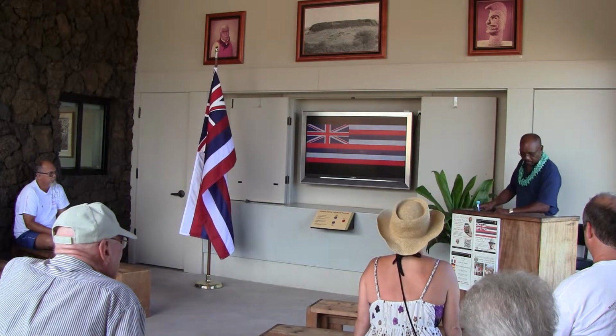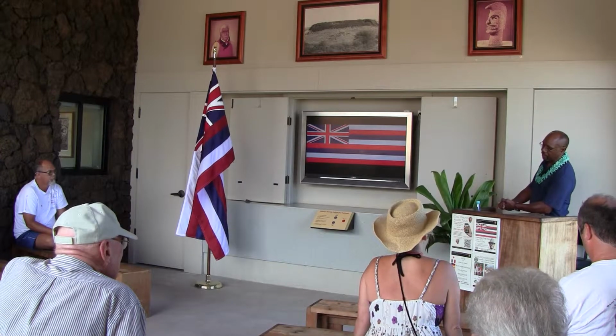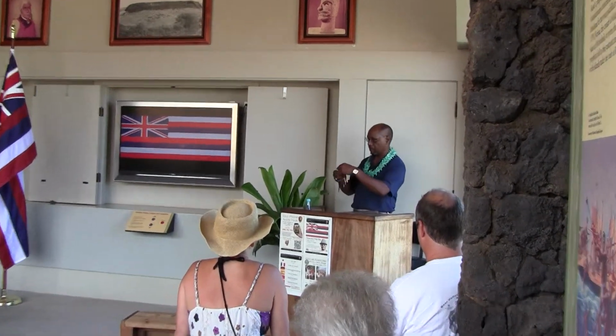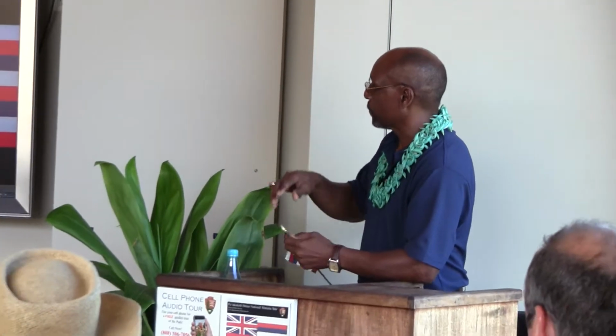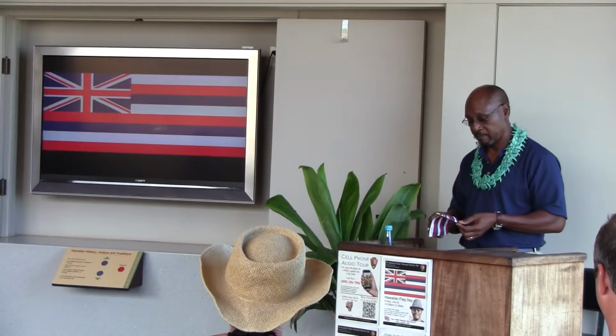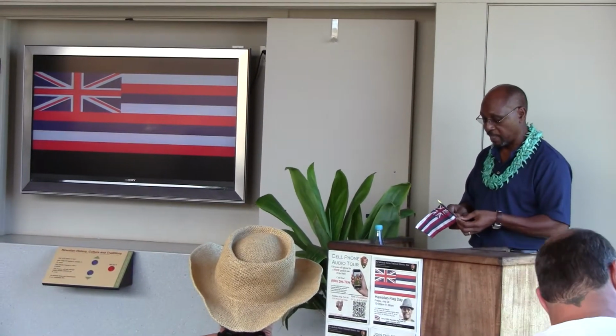Well, Kamehameha the First was actually given a Union Jack, just the jack, same size as, not his flag, but a 3x5. And he actually kept that flag for 22 years. That was his flag. And it was given by Captain George Vancouver, who was a good friend of Kamehameha.